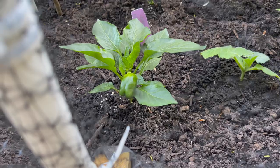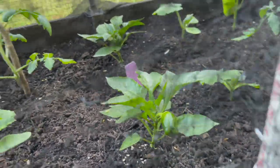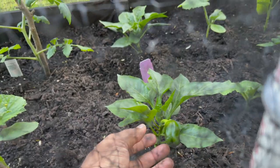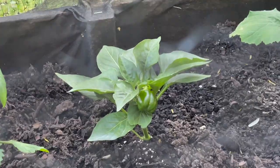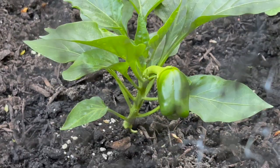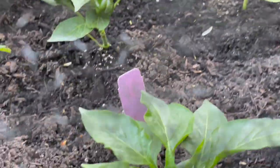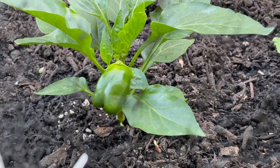So here's that pepper again. I feel like this pepper is getting bigger. I really do. I'm going to have to go back and check my videos, because to me it seems like it's gotten bigger. And that one doesn't seem like it's gotten any bigger, but I can't really tell. Y'all tell? And then this is how big this one is. So we're going to keep an eye on these. And I don't believe that one's gotten any bigger either. But I'm going to start looking at these every day, taking a little video to see if they've grown any when I come out here.